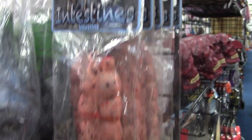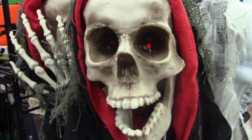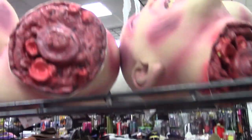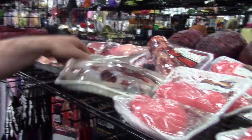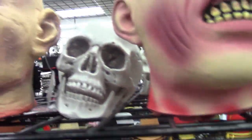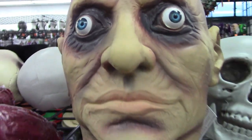Intestines, if you're in the market for that. Just lights up eyes. Okay, that one actually looks kind of good, but it's falling apart. I've got my eyes on you. And you said you had that?